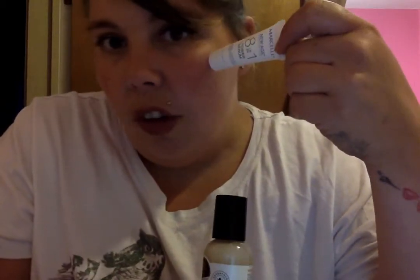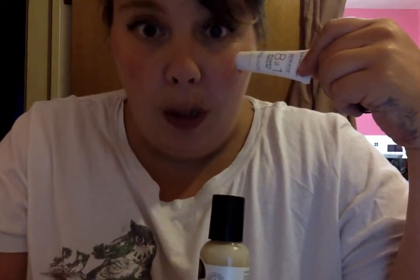I don't really need to use this, but as a primer under makeup, I think I will use it for that. I'm not particularly sure about the charcoal deodorant balm. But if needs must and I run out of anything, then I know I've always got it to rely on.